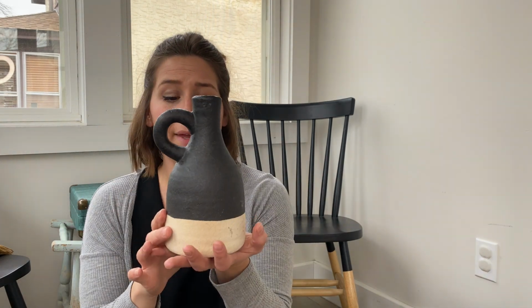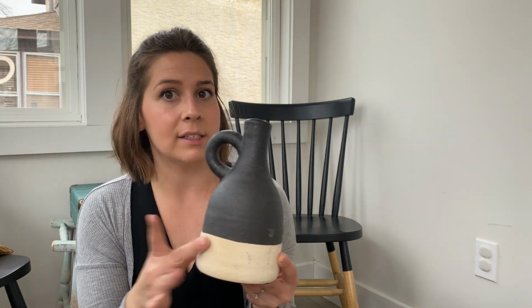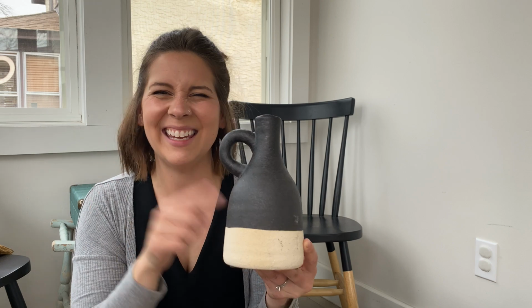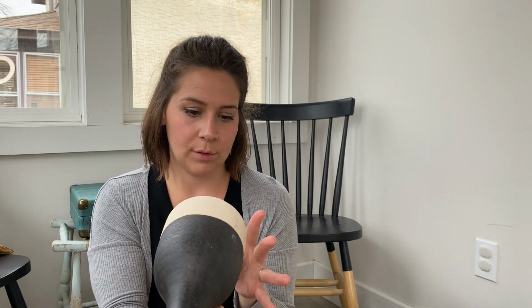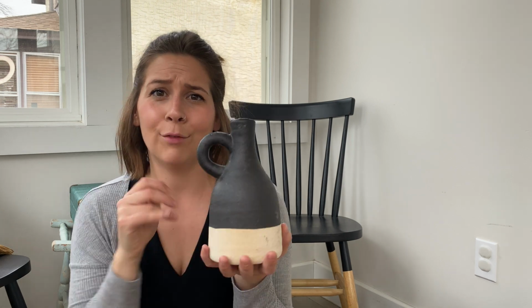Next up is this little baby. Because I have tons of black and white, this little guy is staying just like he is. Because he's too cute. This little handle is like a little ear. It was originally $16. Got it for $4.